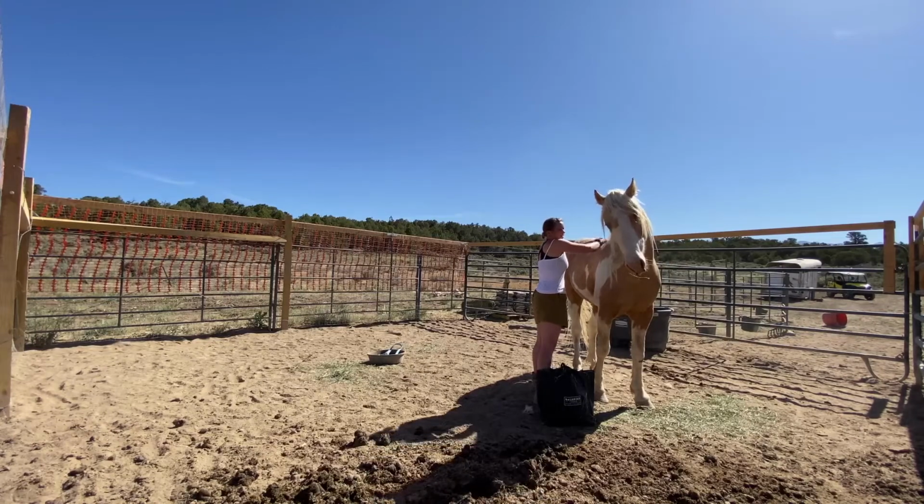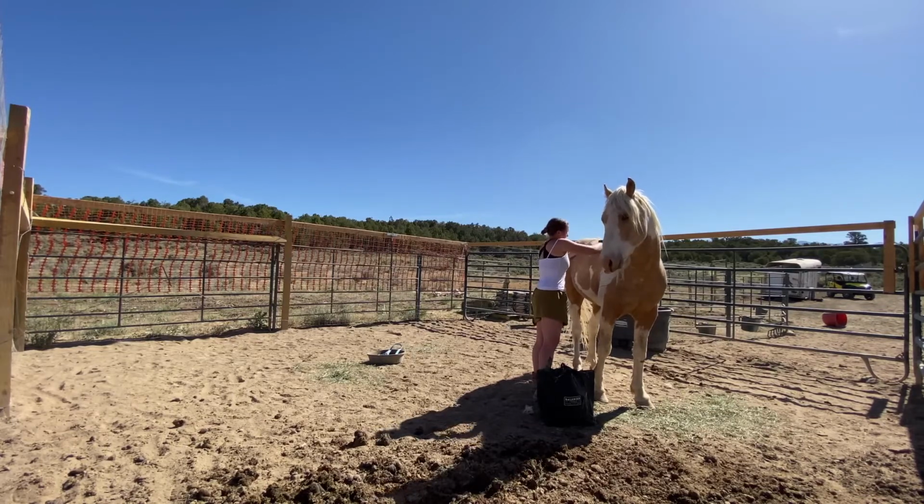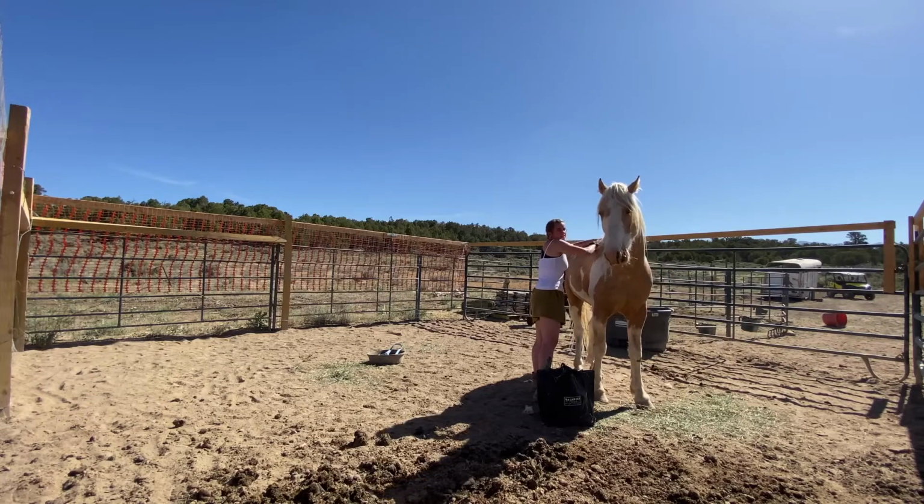And I wanted to include this clip because once again you can see how much he's really enjoying these scratches. His head's just moving around at weird angles and you can see his top lip sticking out. And we have licking and chewing in the middle of this as well.